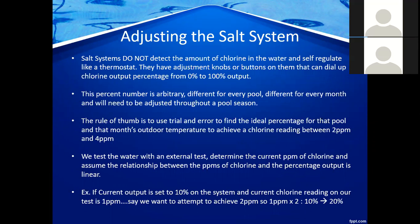A good rule of thumb is to assume that the chlorine level in the water shares a linear relationship to the percentage output, but not always. When you're fine adjusting, it's more or less a linear relationship, and I'll explain what I mean by that. Most pools should have between 1 and 3 parts per million of chlorine in the water. Pentair likes to say 2 and 4. Pretty much anything under 5 ppm is safe. Even 10 ppm, you can swim. Public pools have much higher chlorine than private pools, but pretty much anything under 10 ppm is safe for most people who don't have sensitive skin.